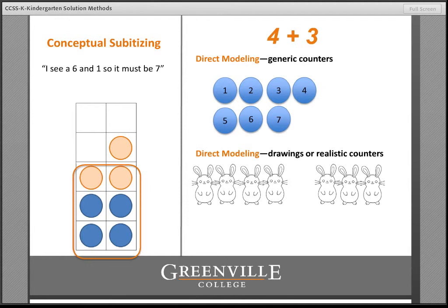Some children can easily pretend that a counter stands for something else, like a car, whereas other people prefer to draw pictures of the actual items or use a realistic manipulative, something that looks like the real thing. Toy cars if they have a problem about cars. We're going to talk a little bit about those 2 levels when we discuss how to work with children in the early stages when they are having some difficulties. But for children who would have that issue, they would prefer to work with something that looked like rabbits if they had a problem about rabbits, for example.